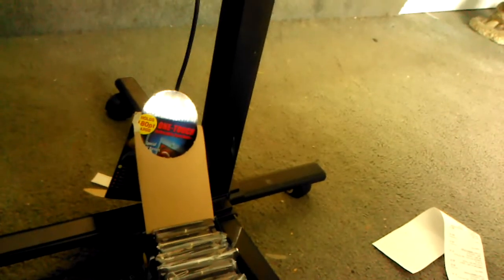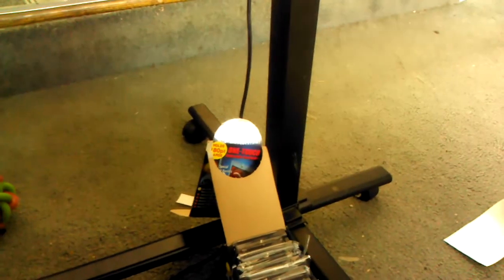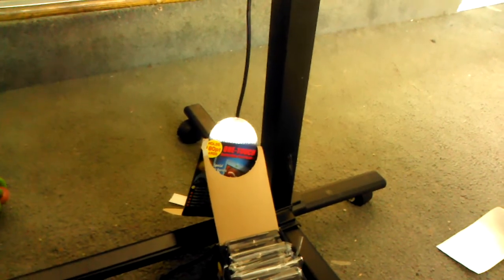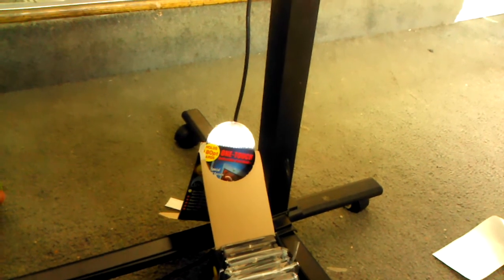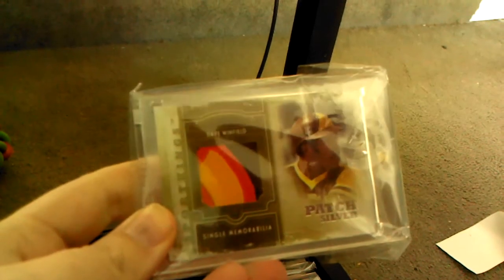Next up is a Dave Winfield. Sick patch. This is numbered, I know it is. Maybe it's not numbered. I thought it was. That's Dave Winfield. Patch. Not numbered, surprisingly. I thought it was. But still a sick patch.